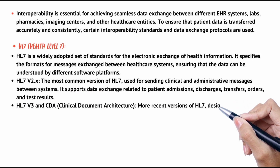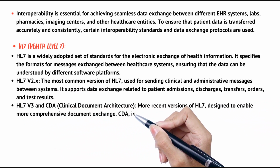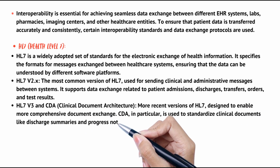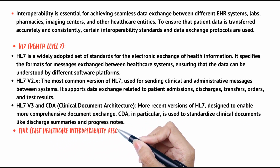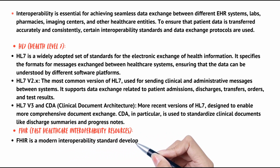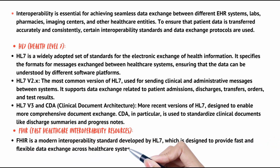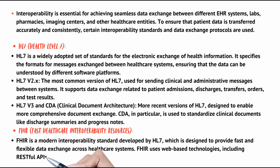HL7 v3 and CDA, Clinical Document Architecture. More recent versions of HL7 designed to enable more comprehensive document exchange. CDA, in particular, is used to standardize clinical documents like discharge summaries and progress notes. FHIR, Fast Healthcare Interoperability Resources. FHIR is a modern interoperability standard developed by HL7, which is designed to provide fast and flexible data exchange across healthcare systems.